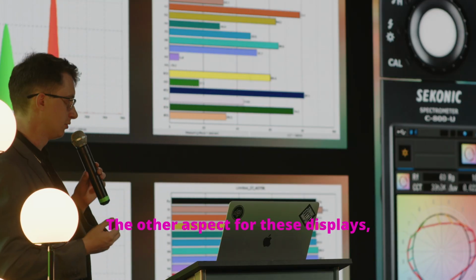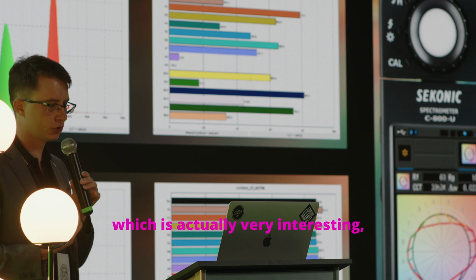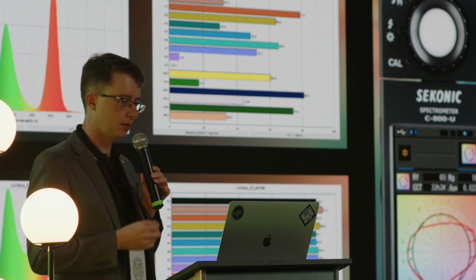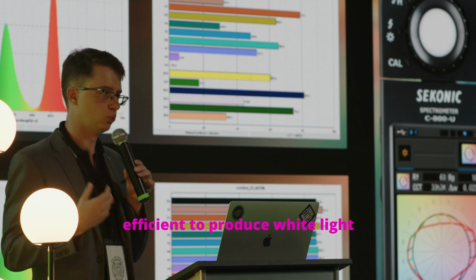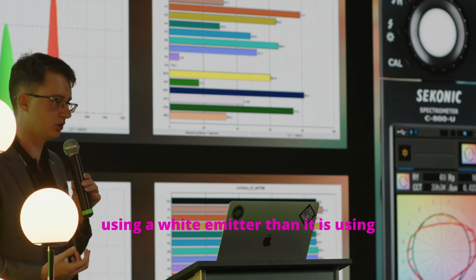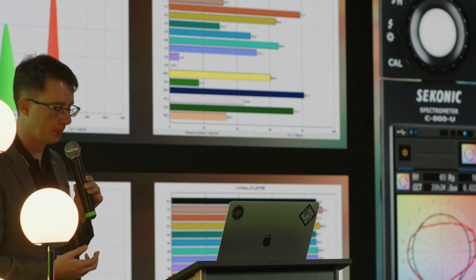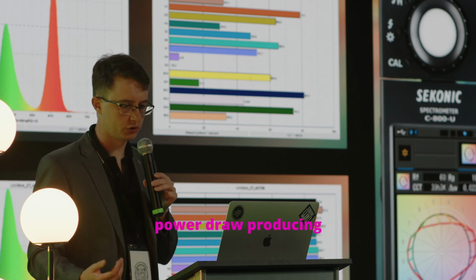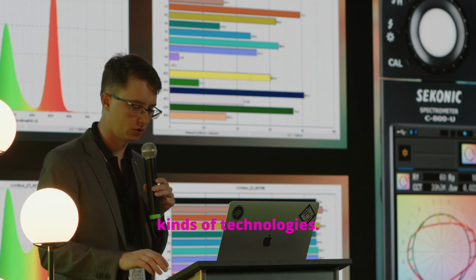The other aspect for these displays, which is actually very interesting, is that they actually use less power. So it's much more efficient to produce white light using a white emitter than it is using red, green, and blue. So we're seeing about 10 to 20% less power draw producing pale colors with these kinds of technologies.